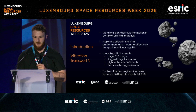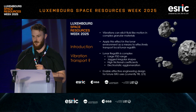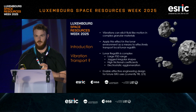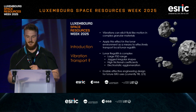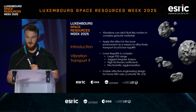So, a bit of an introduction. What do we mean by vibration transport? Well, there's been a lot of previous research where complex granular materials have been seen to elicit fluid-like behavior when vibrations are applied to them, and we'd like to extend this effect to the lunar environment. Most of this previous literature focuses on simpler granular materials like monodispersed glass spheres, where obviously lunar regolith is a lot more complicated, so that's why there's a need for this investigation, to see how what we know for simpler cases extends to more complex materials.